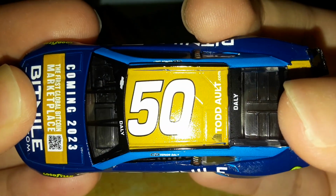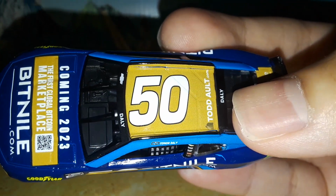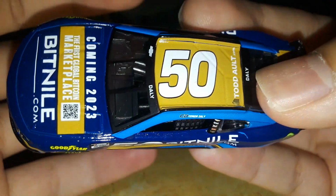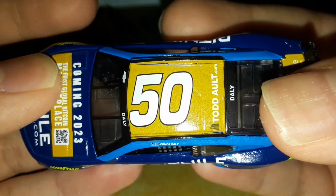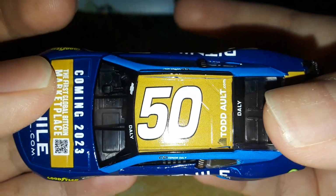I gotta say, they have a pretty simple number font. It's almost like a number font you can find in like a NASCAR game. Like they give you 4 or 5 generic fonts to choose from. This looks like one of those kind of fonts, but it doesn't look bad. It actually fits with the number 50 pretty well.